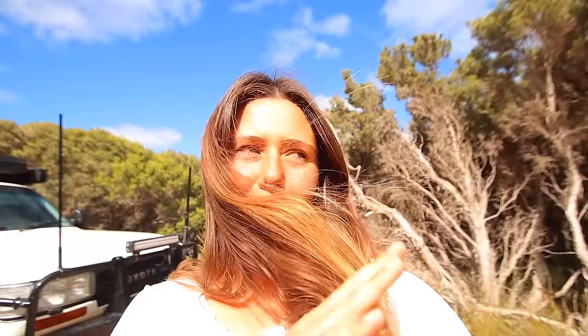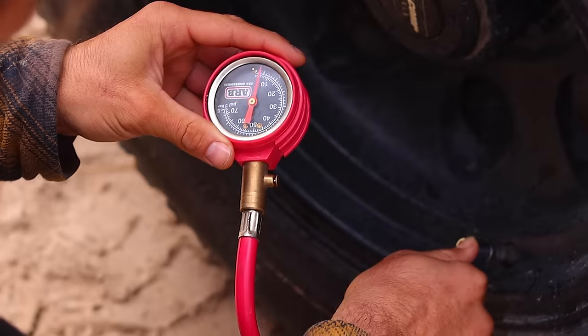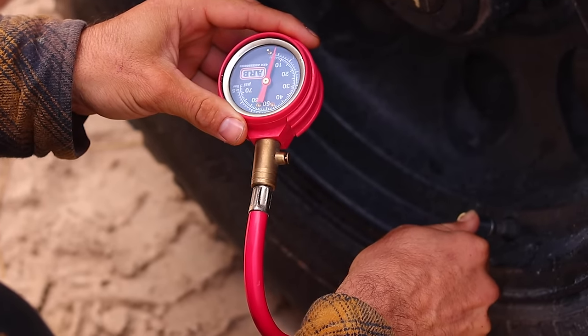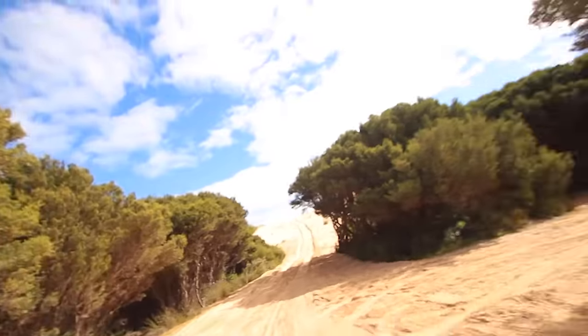Pulled up into Coorong National Park and we just crossed the Tea Tree Crossing and we just thought we'd give it a crack with our normal tyre pressure up this little hill, or kind of a big sand dune, at like what, 40 psi? No way in hell. So we're just putting the tyres down to what, 20? We're just putting the tyres down just to get back up there. But yeah, it goes into like all these dunes and stuff, so yeah, we'll go have an explore.